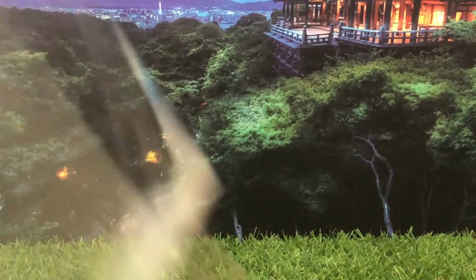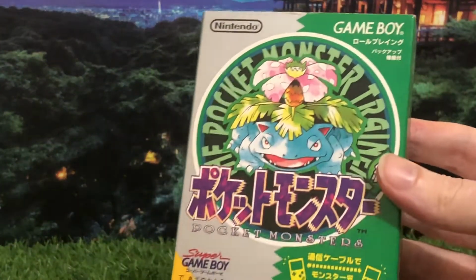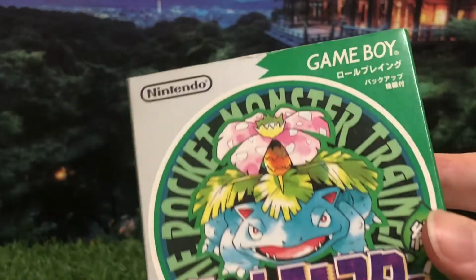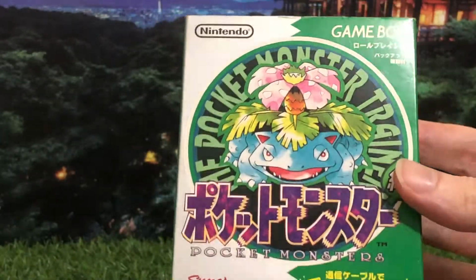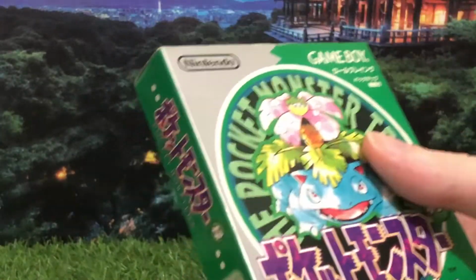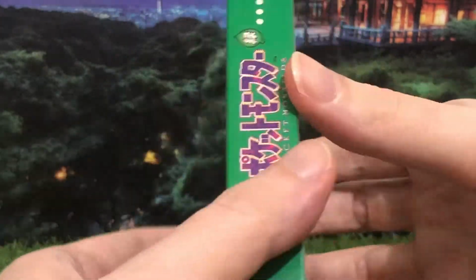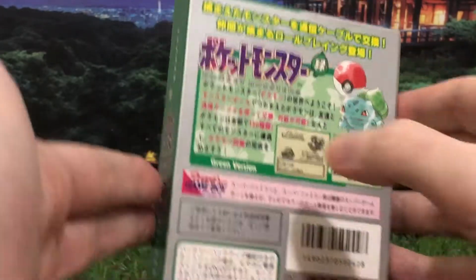The anti-theft sticker. All right, so here we go. We have a tiny bit of wear on the corners, but the colors are bright. Not a lot of scratching on the box. A very, very nice looking box, which I'm happy to have in my small but fairly nice Game Boy collection.